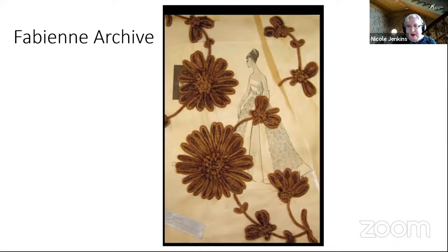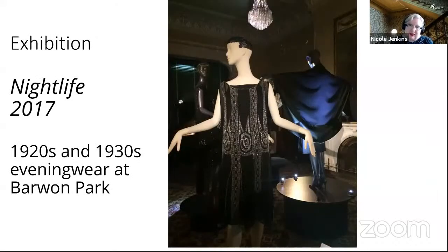Now, you mentioned earlier that you've done a lot of exhibitions, and I love seeing the National Trust collection on display in exhibitions. So here's a photo I took from your Nightlife exhibition at Bowen Park a few years ago, with one of those gorgeous beaded 1920s dresses that probably had to be stabilized to be on display here. Mm-hmm. They're quite difficult, but they are so dramatic when you see them.